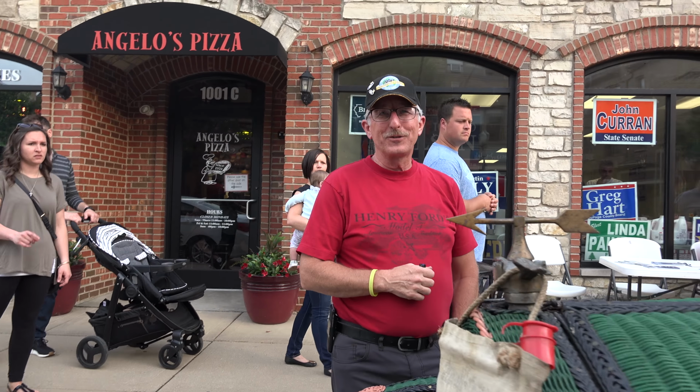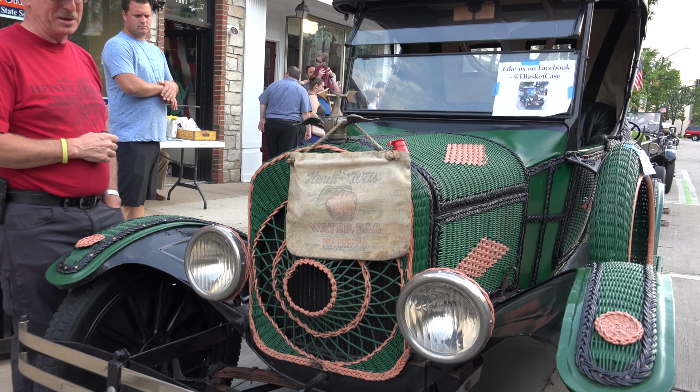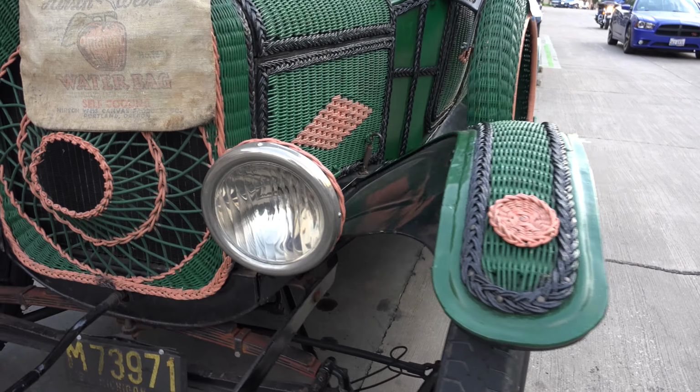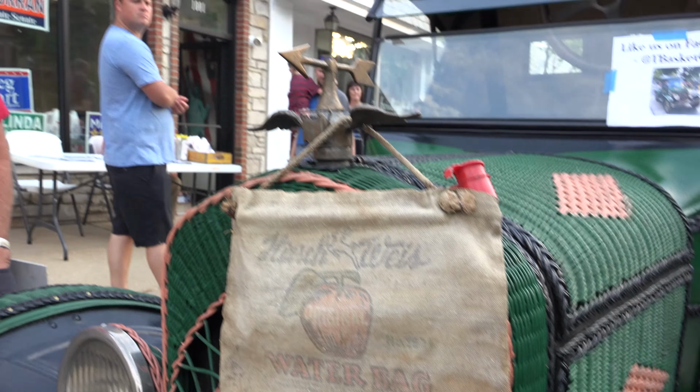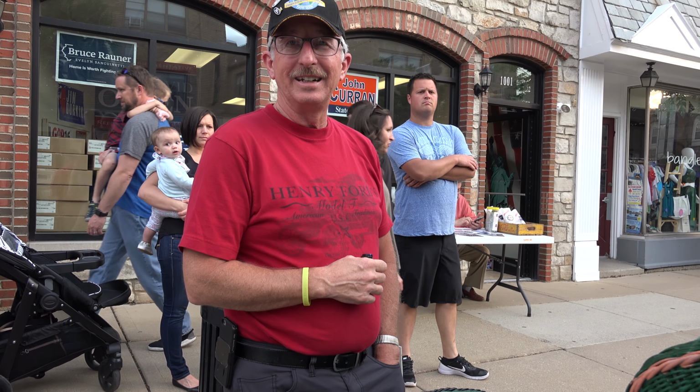Well, it drives fine for what it was intended to do. I mean, it wasn't intended to be a highway car. It'll do about 30 miles an hour on a good day. We drive it all day when we go on tours and stuff. So I've driven it 100 miles in a day. The engine has been rebuilt.